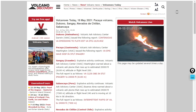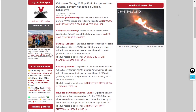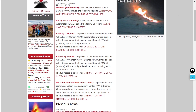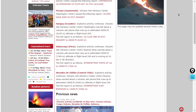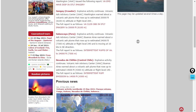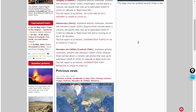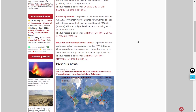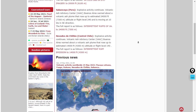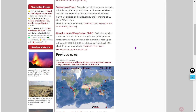Let's check volcanoes. Dukono's erupting, flight level 070. It's producing a 7,000 foot plume of volcanic ash. Pacaya in Guatemala has dispersed its volcanic ash, according to satellite imagery. Sangay in Ecuador exploding, 20,000-foot ash plume there. Sabancaya in Peru exploding, 24,000-foot ash plume there. And Nevado del Chillán in Chile has had some explosive activity, reminding us that it's produced a 14,000-foot ash plume, which is probably too big to pole vault, so don't pole vault the caldera.